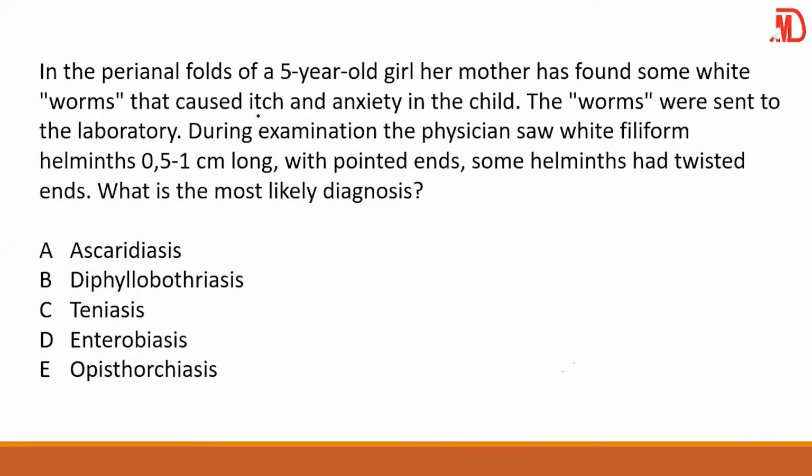Again, guys, look at this. Same question. Perianal folds of a 5-year-old girl. White worms. You remember? White. The worms were sent to lab. Physicians saw what? A filiform helmet.